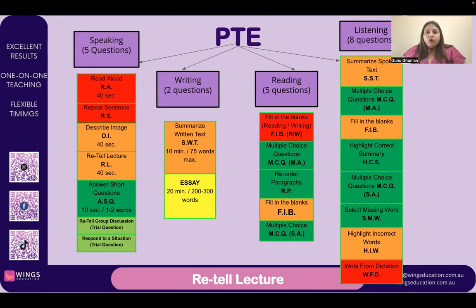The most important module of all is your speaking. So you need to master your speaking module to crack your PTE exam at any cost. Along with that, you need to work on your reading and listening, right from dictation and fill in the blanks of reading and writing, to pass your exam with flying colors. So make sure the red questions are marked very well by you so that you can pass your exam wonderfully.